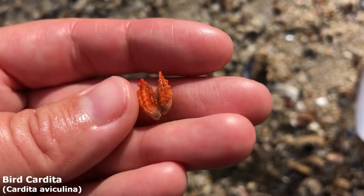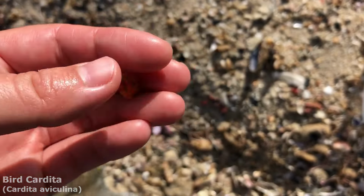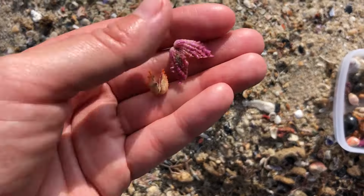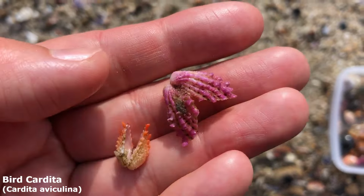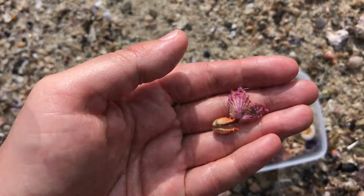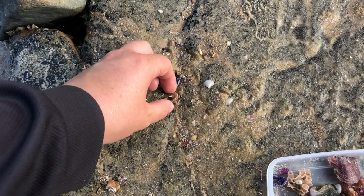I just picked up this beautiful orangey red bird cardita. Just noticed it looks very, very pink. Oh, that one is very, very nice. I'm finding all the great colours of these today. It's a pink bird cardita. Oh, he's just sitting pretty there.